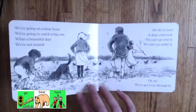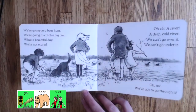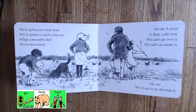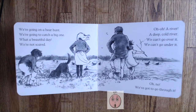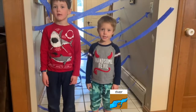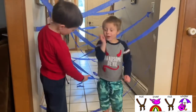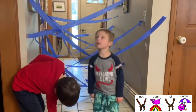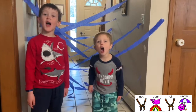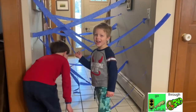We're going on a bear hunt. We're going to catch a big one. What a beautiful day. We're not scared. Uh-oh. A river. A deep, cold river. We can't go over it. We can't go under it. Oh no! We gotta go through it.